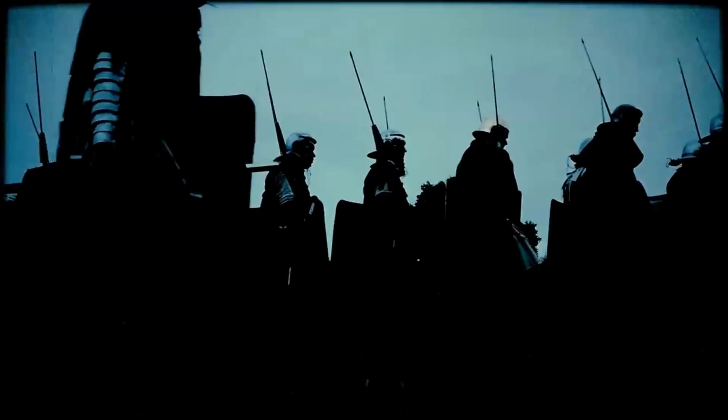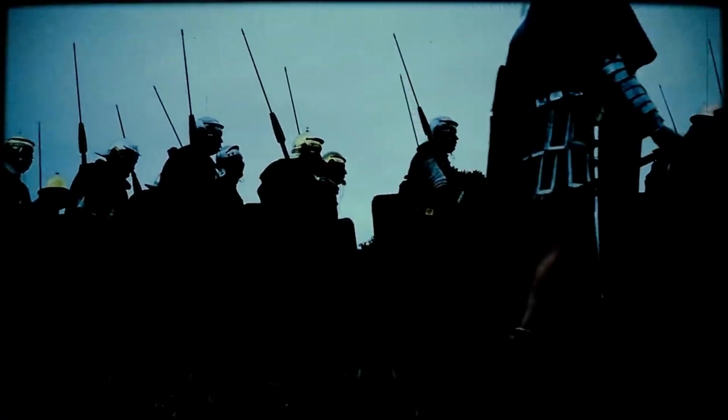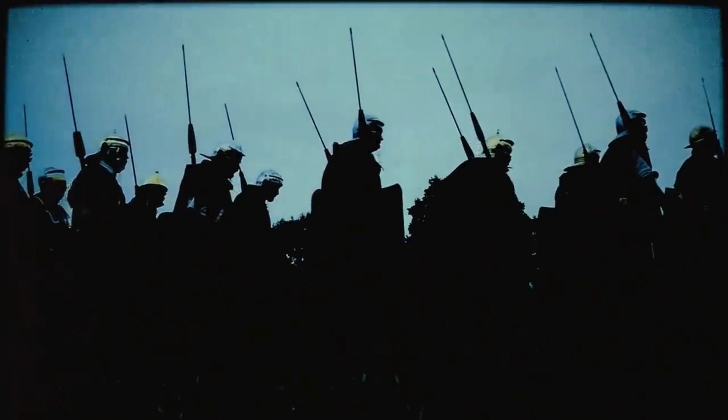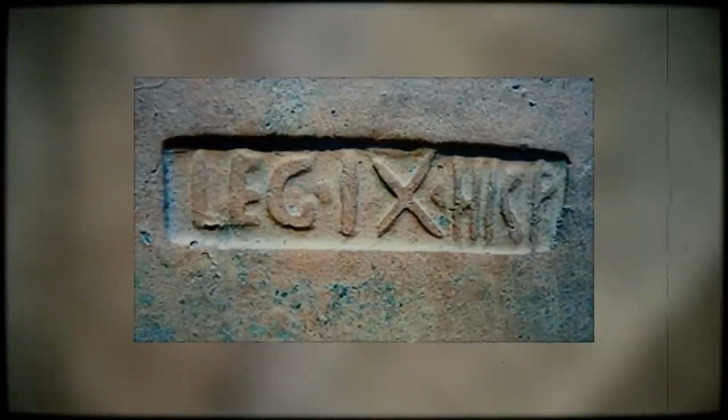It seems that the past 25 years had been relatively quiet for the legion, but after that there's no concrete evidence for the legion's existence. And when a list of legions was written up in 165 AD, the ninth was noticeably absent. What exactly happened to the legion has remained shrouded in mystery.